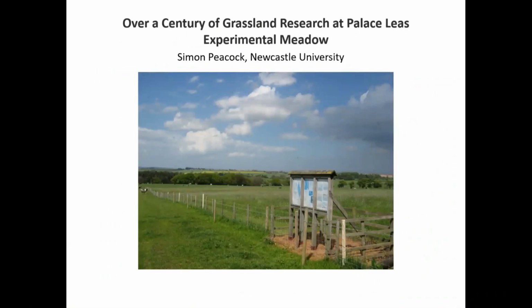Good afternoon, everyone. I hope you enjoyed this snapshot into some of the work that's been done at Palace Leas over quite a long stretch of time. I'll try not to overrun. It's difficult to decide what to put in and what to leave out. The Palace Leas hay plots here at Newcastle University's Cockle Park Farm, about 10 miles or so north of Newcastle city centre, where I'm talking to you from my office in the agriculture building, are the second oldest continuous grassland experiment in Europe, and I believe in the world, and they're the only remaining survivor of lots of original experiments set up in 1897.